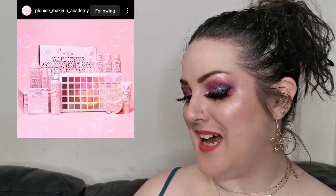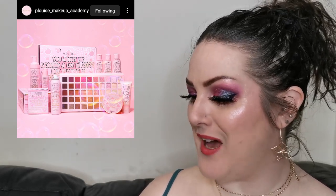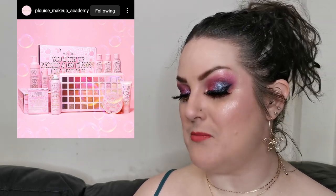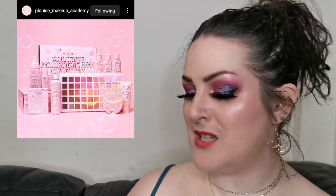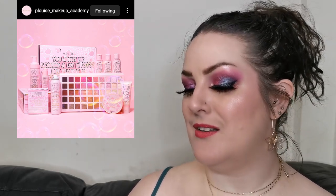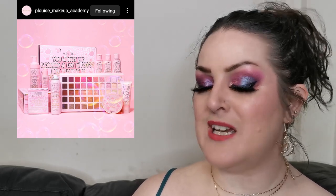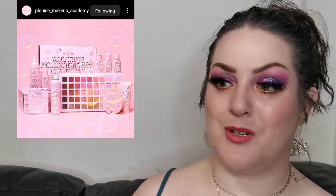So next up is a new collection from P. Louise. And this is a huge palette. Huge palette. There are some other products as well. It's all available now. It is a very rosy toned romantic palette. Not really my colour story. I do have quite a few P. Louise palettes. I adore them. It's got nothing to do with the quality.